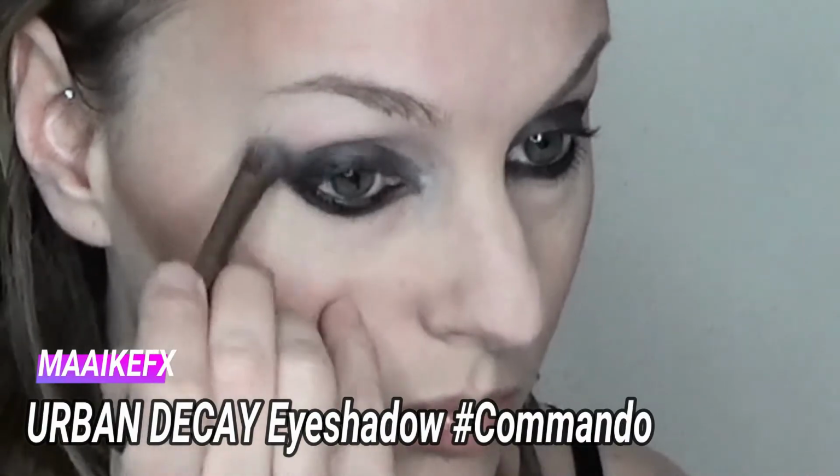For a beautiful color transition between my highlighter and the Blackout on my moving eyelid, I use the eyeshadow Commando. I can finally start with the lines in my makeup that Floki is well known of. I sketched them with the black Kajal.